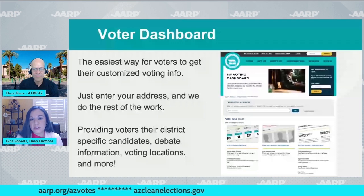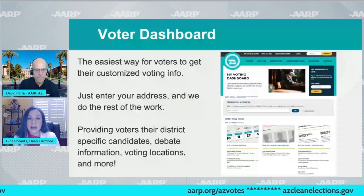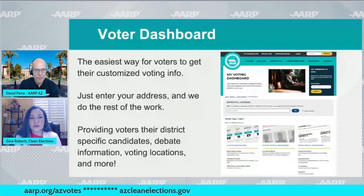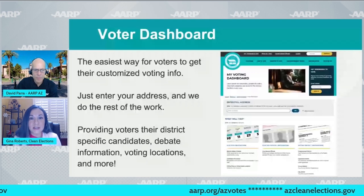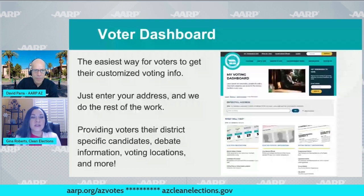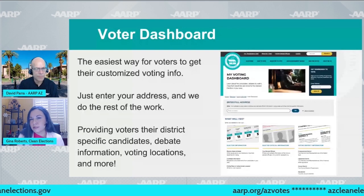So we created the voter dashboard several years ago, and it's a great resource for voters because all you have to do is put in your address, or you can even use the location tool, and we will show you the upcoming election key dates and deadlines. We'll show you those candidate debates. We'll show you the candidates that are running in your district. We'll show you the voting centers or the early voting locations that are near you. So lots of great information in there. It's pretty much a one-stop shop for voters.